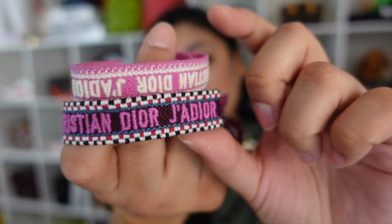So I really especially wanted this one. So I got this as well. Honestly, I didn't even count how much I have. I don't want to. But if you did, tell me what it is below because I didn't realize that I had that many. At one point, I did have an obsession with Balenciaga bracelets as well.